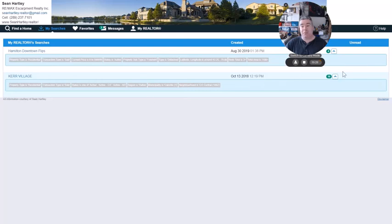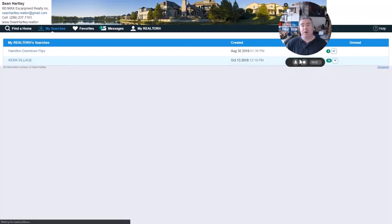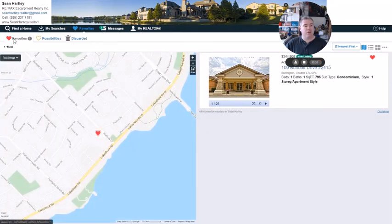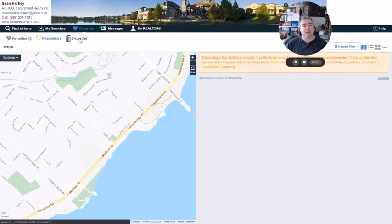I see a different screen on my end, so I don't always know 100% exactly what this is doing. If you click on favorites, it's going to show you your favorites, your possibilities, and your discarded. As you can see, discarded is still here. Even if you hit discard, don't worry, it's not gone. It's just been moved into this particular folder. That way, if you want to go back and revive one, you can remove it from discarded and put it back into favorites. So it's no problem.